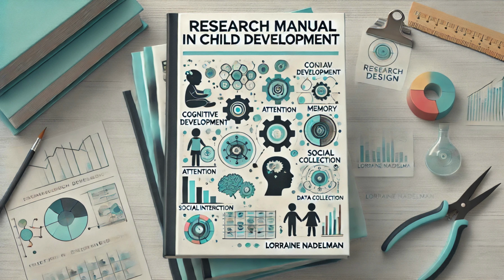What other cognitive skills does Nadelman explore in her manual? Okay, so attention and memory are two cognitive abilities that are crucial throughout life. Let's start with experiment 4, which is age and sex differences in interference proneness. And this one uses a modified version of the Stroop color word test to examine how children develop the ability to control their attention.